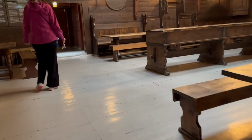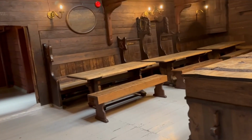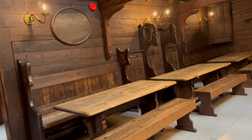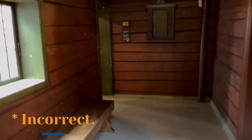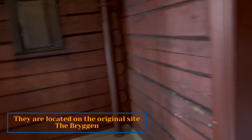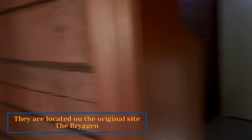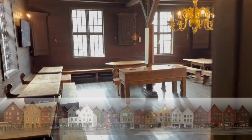So this building is in its original place. So think Old City Park in Dallas, or I think Heritage Square in Los Angeles. They take the buildings in their entirety and then make a park out of it.